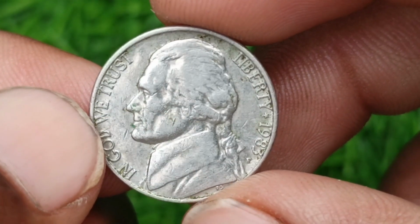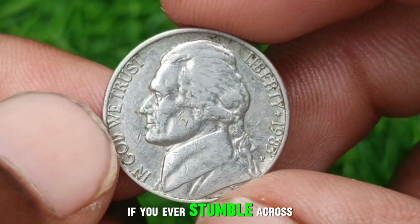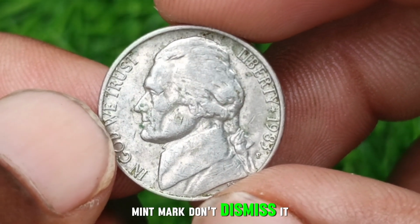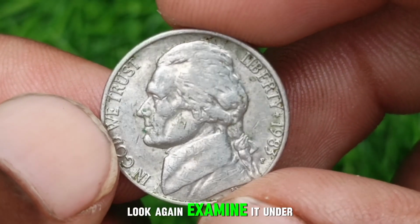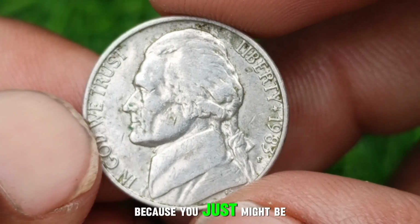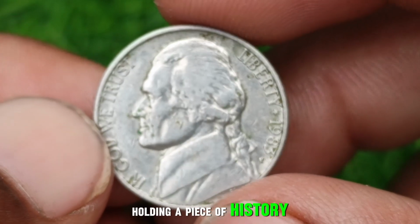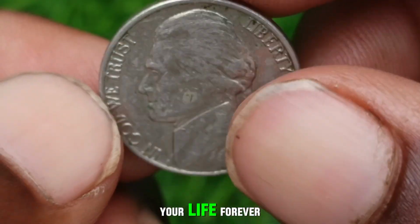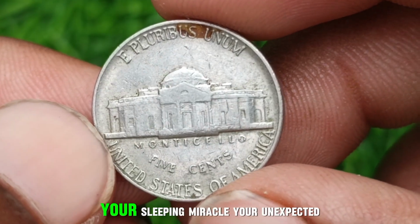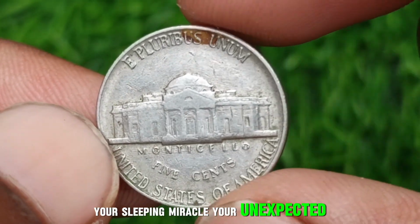So, if you ever stumble across a 1983 nickel bearing the P mint mark, don't dismiss it. Look again. Examine it under the light. Feel its weight in your palm, because you just might be holding a piece of history with the power to change your life forever. That coin might be your silent fortune, your sleeping miracle, your unexpected legacy.